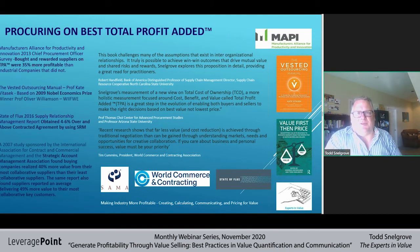The vested outsourcing was that orange colored book, is a piece of research based on Nobel Economic Prize winners. Kate Vidisek from University of Tennessee Supply Chain School, I've got a chance to do some work with her. And then finally, the one at the bottom there, which is from SAMA, Strategic Account Management Association, and what's now called World Commerce and Contracting Association, found that companies realize 40% more value from the most collaborative suppliers.